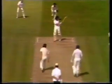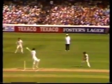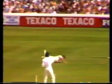Wilson to Robinson. That's short, that's 4 runs. Great stop this time. We've seen a lot of great fielding in this series, but none better than that. Tim Robinson hitting it right in the middle of the bat.